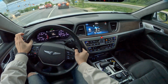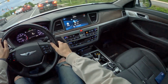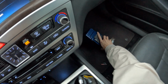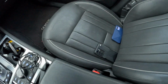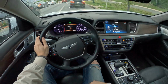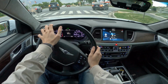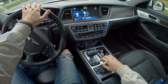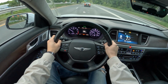Okay, that box is going to drive me nuts right now. Let me actually grab it and put it like this. Because this is going to drive me absolutely nuts during the test drive. We do have our different drive modes here. We have Eco and Sport.